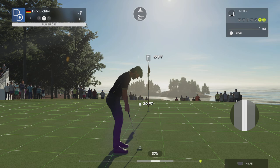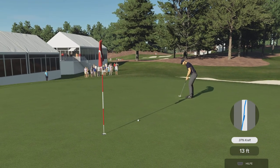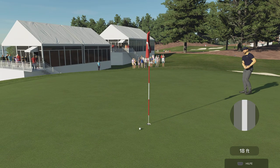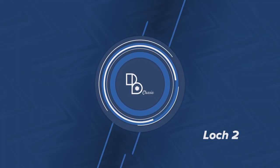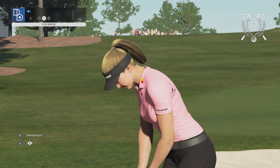Oh, this will be good for the momentum. Let's make this birdie putt. Just didn't drop. And that should secure the par on this one. And now over to Brooke Henderson's next shot. She had a bad previous hole, came off with a bogey.